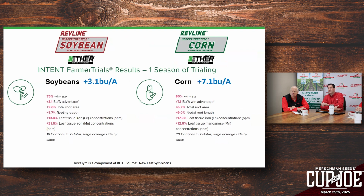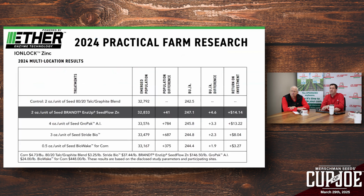There's just some more yield data from last year. It talks about win rates and average bushel per acre. Soybeans up 3.1 bushel per acre. Corn was 7.1. You can look at the 80% win rate on corn, a 75% win rate on soybeans. There's increased iron, there's increased manganese levels in both corn and soybeans. You look at different nodal root length, there's lots and lots of positive things that are being measured, and yield is obviously the most important for our growers.